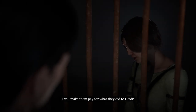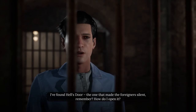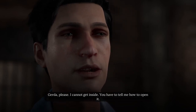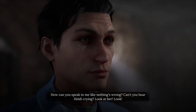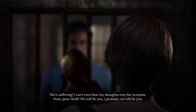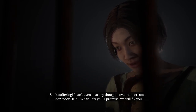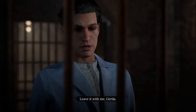I will make them pay for what they did to Heidi. I found Hell's door, the one that made the foreigners silent, remember? How do I open it? Gerda, please. I cannot get inside. You have to tell me how to open it. How can you speak to me like nothing's wrong? Can't you hear Heidi crying? Look at her! Look! She's suffering. I can't even hear my thoughts over her screams. Poor Heidi. We will fix you. I promise. We will fix you! Leave it with me, Gerda.